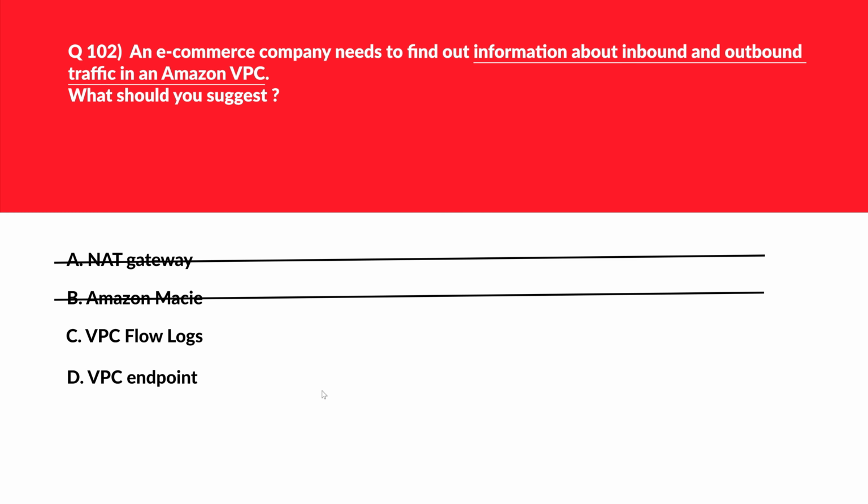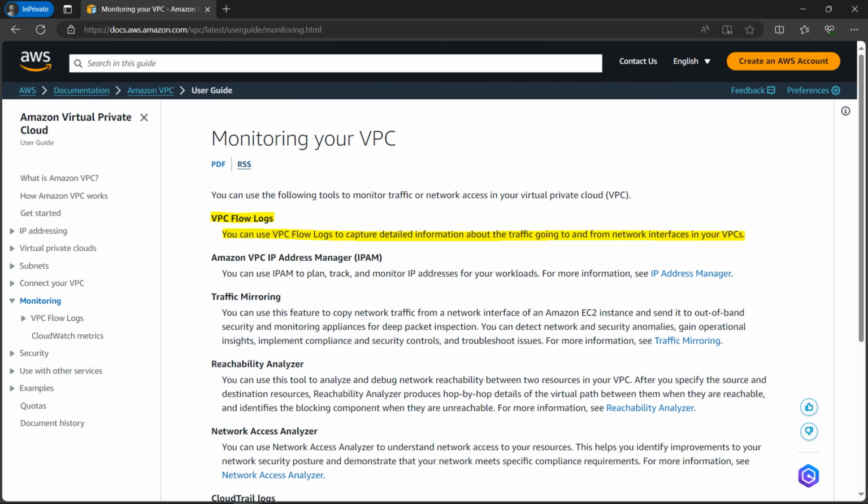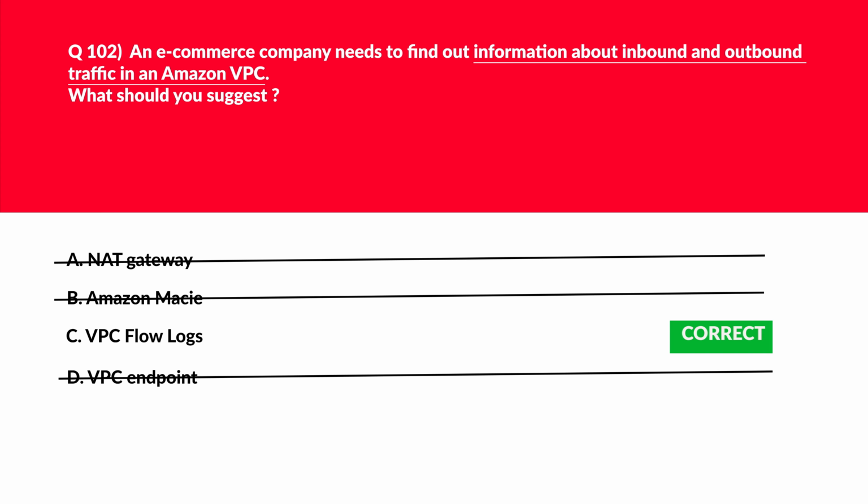So D is out. Let's look at the official documentation, because I always verify my answers with official documentation, and while preparing, always refer to the documentation about each section so that you can get a basic knowledge of the services, and that is what is required for the AWS Cloud Practitioner exam. In VPC flow logs, it's written, you can use VPC flow logs to capture detailed information about the traffic going to and from the network interfaces in your VPC. That's what is required. We'll lock option C as the correct answer.